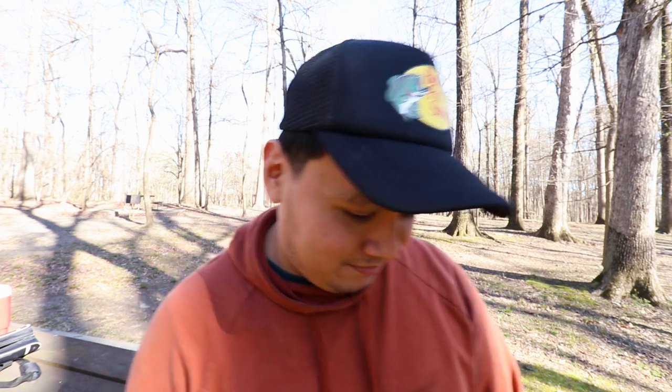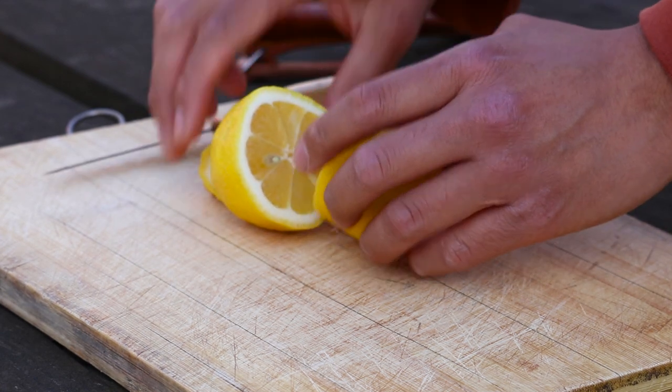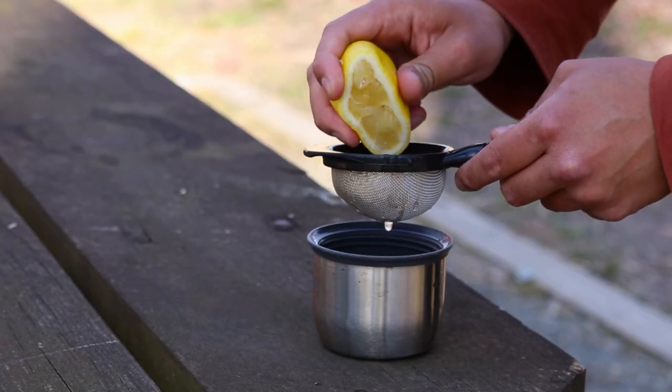Let's have some trout. First, I am going to make the sauce by cutting a lemon and squeezing the lemon juice into a cup. Passing the lemon juice through a strainer is an easy way to remove all the seeds.